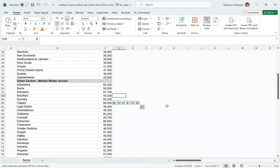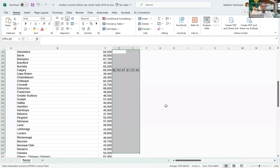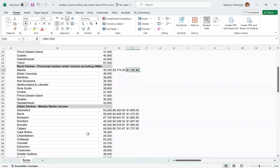Oh, I see. So we have this for every city in the country, but for the cities that are not listed, let's say it's a small center in Alberta that you haven't heard of, you would have to take the rural Alberta figure, which is 1,132.50. So it's a bit lower, but that's what you would have to do in situations like that. It's a great question. I'll send this to you as well. Yes, please. Thank you so much.